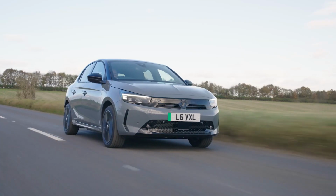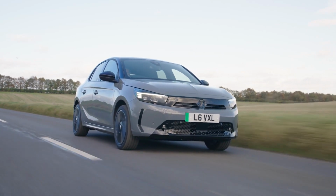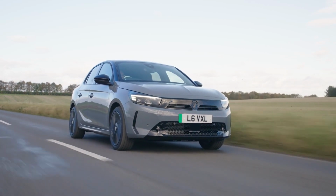That extra weight arguably helps the Corsa Electric though when it comes to ride quality. You'll feel things like speed humps keenly, but at speed on the open road it handles tarmac tears a little better than its combustion cousins. Of course, you certainly won't achieve anything like the range figures we've quoted if you get anywhere near this EV's quoted 93 mile an hour top speed.